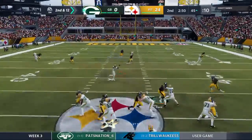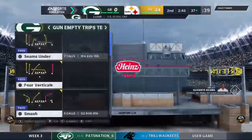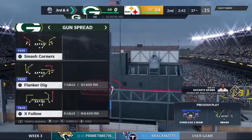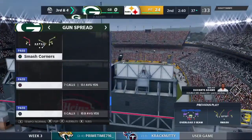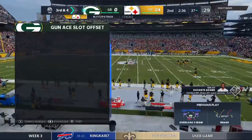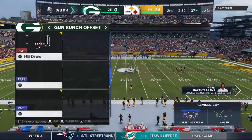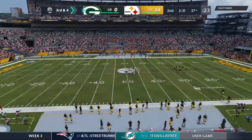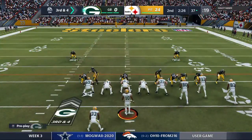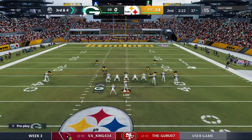Second down, Love. Over the middle, that's caught by Adams. 8 yards on the completion, but now they face 3rd down. The Packers on 3rd down, just 1 for 3 thus far. This is 3rd and 4.